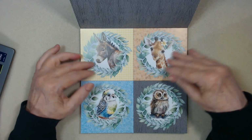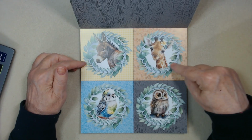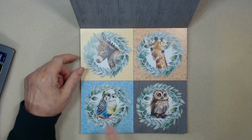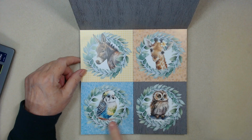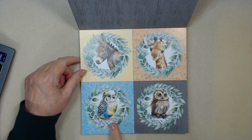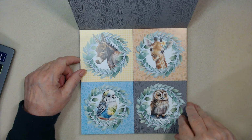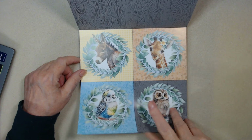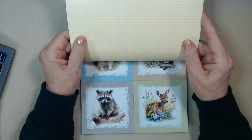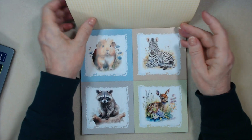And then we have some in wreaths. We've got a giraffe and I think that's a donkey. The owl and another owl. I think that's an owl. It has the beak like an owl. Correct me if I'm wrong. And another owl on various backgrounds. And then the back is very pretty yellow gingham kind of color.